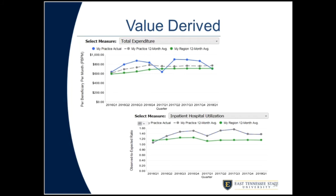And then the bottom slide shows we were able to decrease our inpatient hospital utilization. We correlate that to improving our vaccines for influenza and pneumonia, and making sure that the patient is getting their preventative checks. We're bringing down healthcare costs, and we're also keeping the patients out of the hospital. So truly, it's been a win-win for our department, our region, and for our patients.